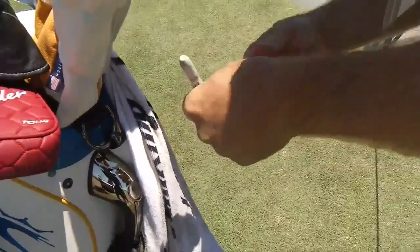Oh, he has this fancy divot tool here. He gets one at Hawaii every year, so he got this one this year. The feet are getting worn out from hitting a lot of greens this year.